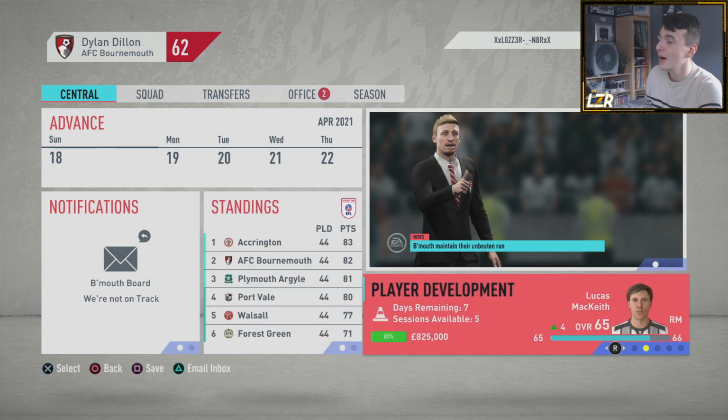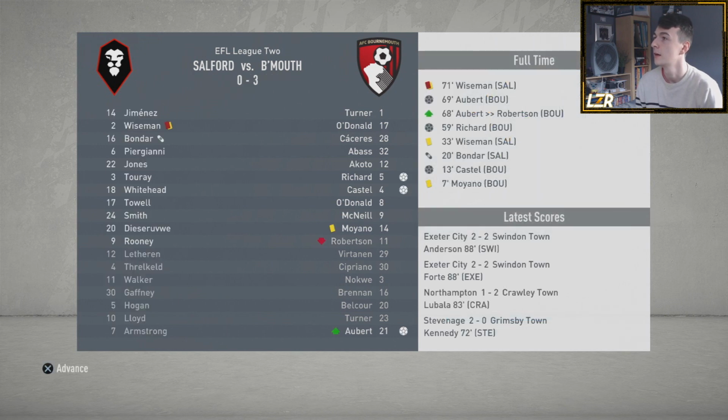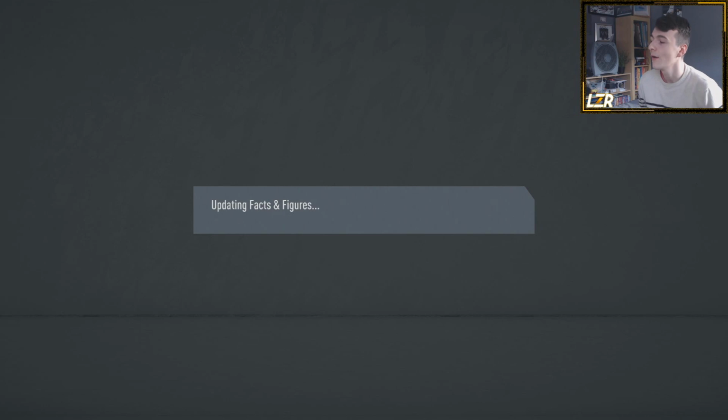Oh my days. This finish to the League Two season is probably one of the best you're ever going to see. And I'll tell you what, if all four of us lost that next game and Walsall won, then holy crap, what a finish it would be. This game could make or break our title chances. Salford against Bournemouth. Well, it's a 3-0 win for us. They had Wiseman sent off, but that was after we'd scored all three of our goals. So Richard, Castell and Aubert getting the goals. So three Frenchmen.